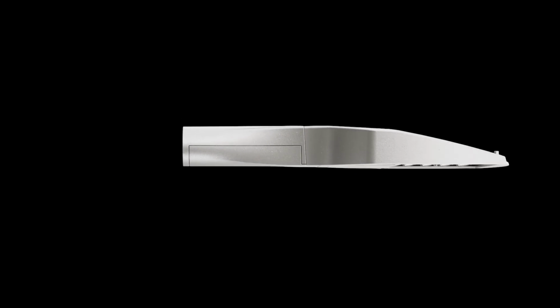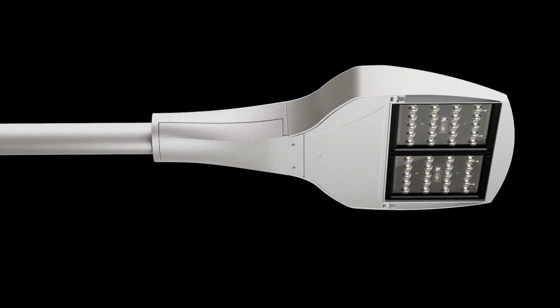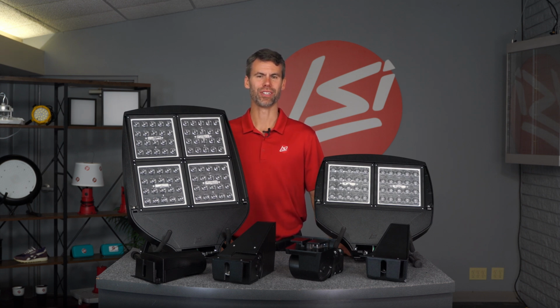When mounting to horizontal mast arm or davit arms, the mast arm mount is the ideal choice. It mounts to a 1 7/8 to 2 3/8 inch OD horizontal tenon and comes standard with a bubble level for -5 to 7.5 degrees of adjustability in 2.5-degree increments.